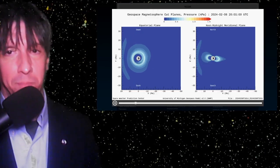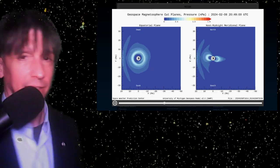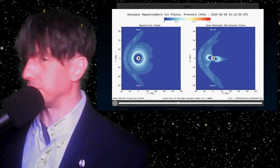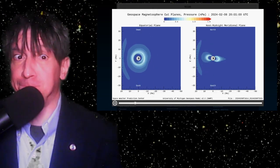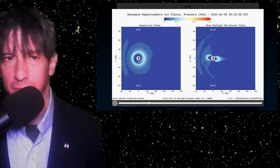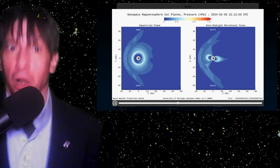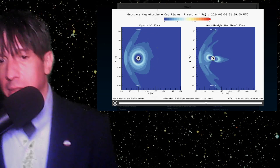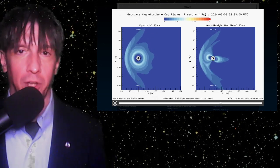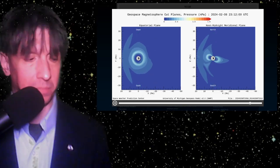Here's Earth's magnetic moment from space. Geomagnetically calm conditions are currently chilling here at Earth. And what the heck are you doing if you're not chilling? Shout out to Mark Rebier. So that's what's going on in space to about 12 Earth diameters. Magnetohydrodynamic pressure is light because of space weather being kind of weak.